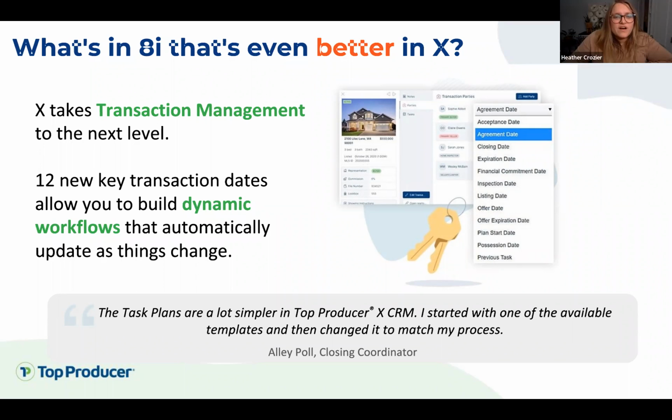So I do know the slight difference here, and you can jump in when I'm not giving the right information, but there is a lot more that you can choose from in the transaction management here, between the different dates, like closing date, expiration date, financial date, inspection. There's a whole list, which I don't believe is available in 8i. So I think it just gives you a little bit more option as well.